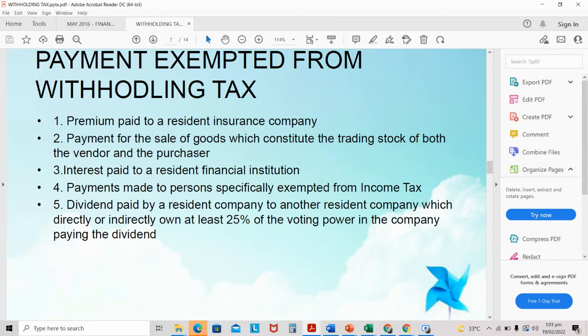If the vendor and the purchaser are in the same business, let's say iron rods, or you're all in the same cement business, that kind of supply is exempted from withholding tax. And in the examination they can bring this. So remember that if the two parties are doing the same business, there's no withholding tax. Then the next point is interest paid to a resident financial institution.